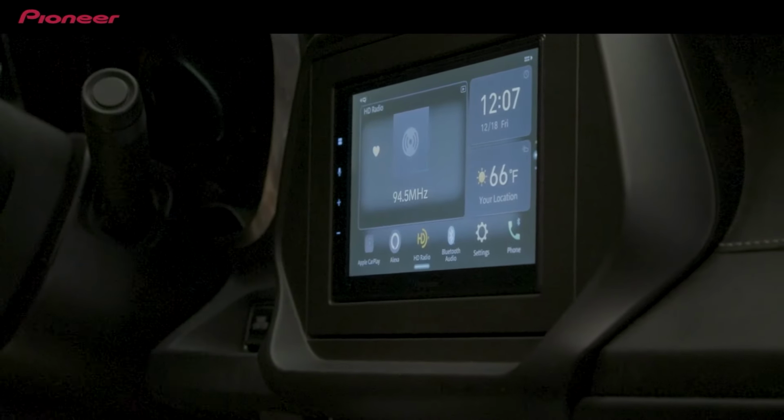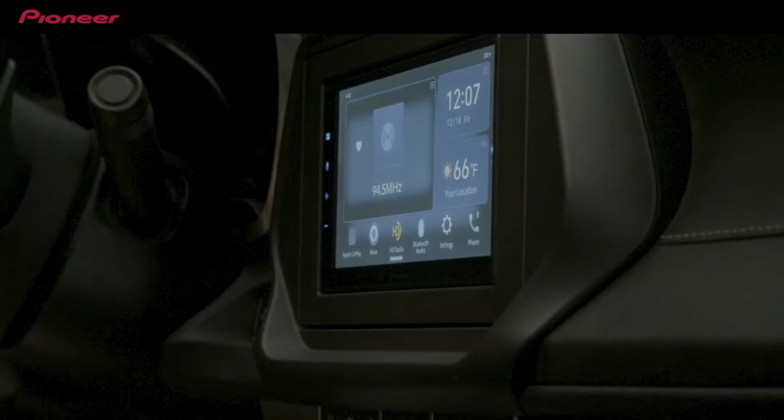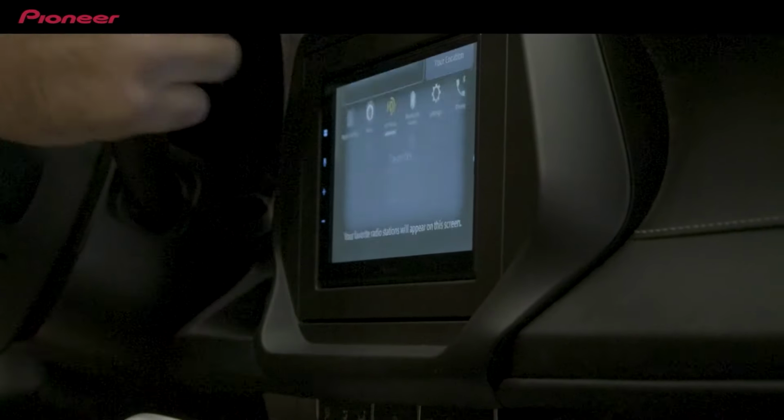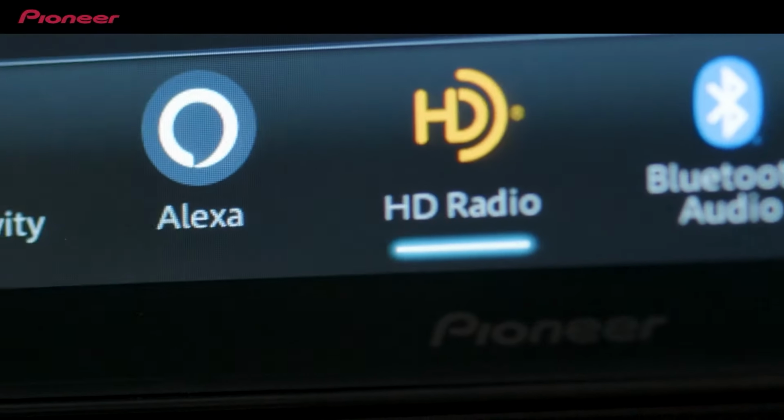This product also features a capacitive touchscreen, meaning that we can do other types of gestures with this. So I can swipe up, and now I'll get to my favorite radio stations. These radio stations could be my HD radio or my Sirius XM, other types of sources of this unique 2021 Pioneer NEX interface right here on our screen.